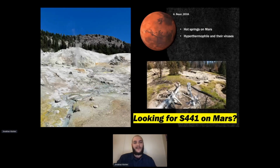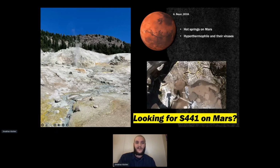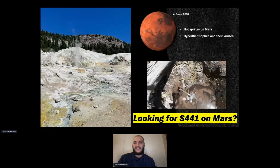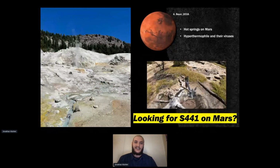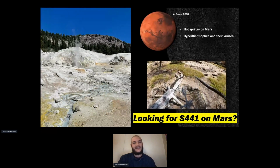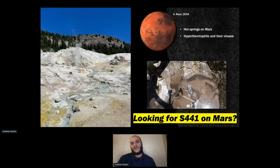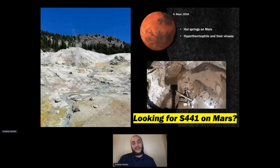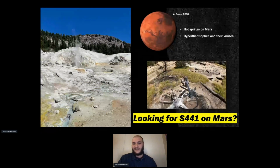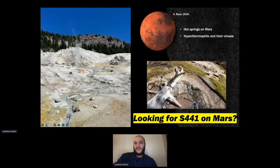And then kind of bringing it all back, we think about looking in hot springs on Mars. We think about maybe these hyperthermophiles and their viruses, any biosignatures. But ultimately, this toxin-antitoxin system seems to be allowing for persistence of these particular populations in these environments. And we see that through evidence of horizontal gene transfer and just persistence in these stressful environments while being actively virally infected, allowing for some phage protection in some cases. That's still being studied.